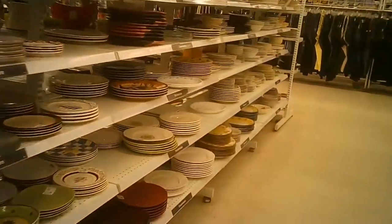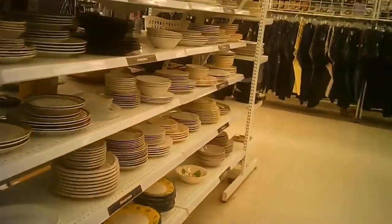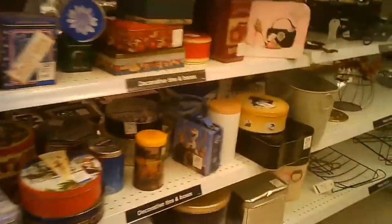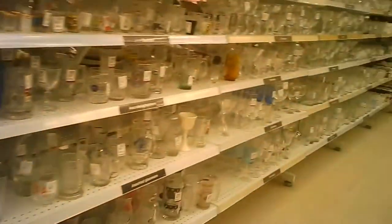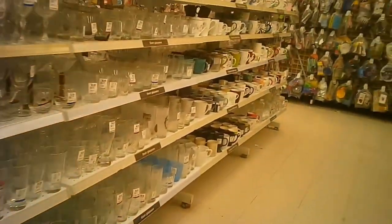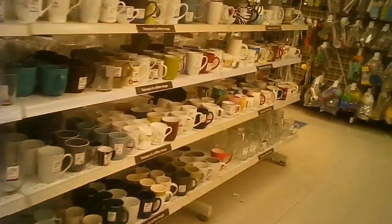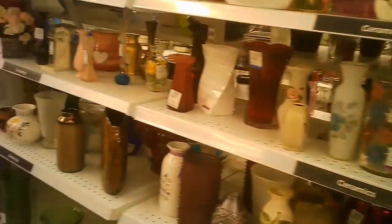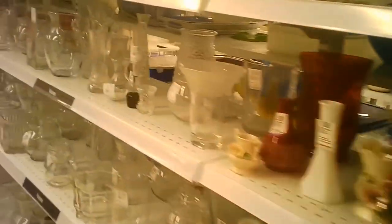These are more like bowls and plates, parts of sets, decorative containers, vases, stemware, mugs, up to the wall of bags. These are the vases, yes. First the colorful ones, then the clear ones, and then the ceramic ones. Small picture frames, larger pictures with frames.